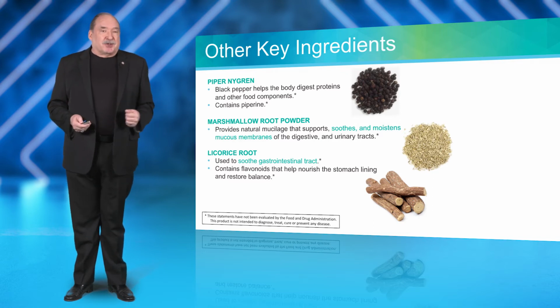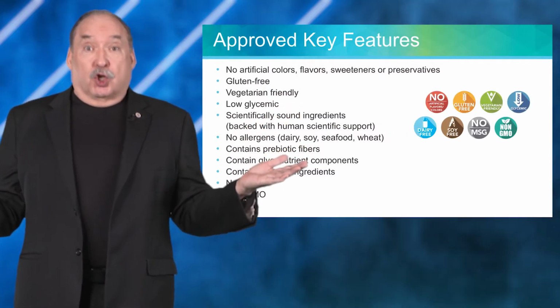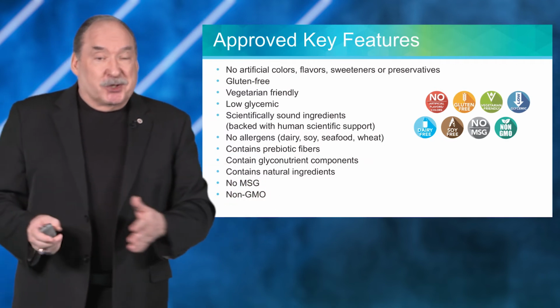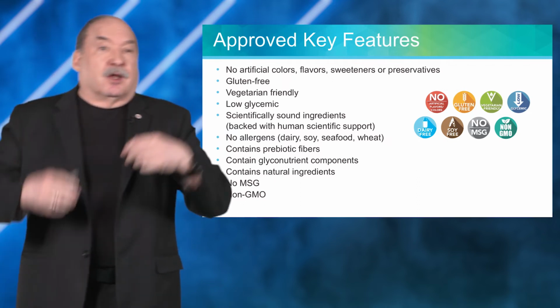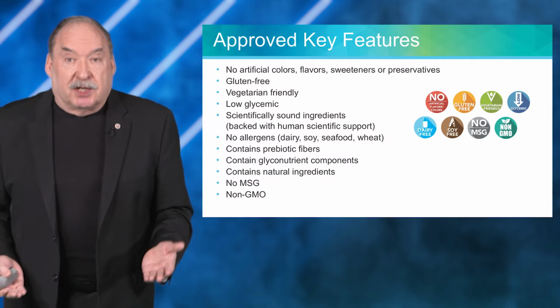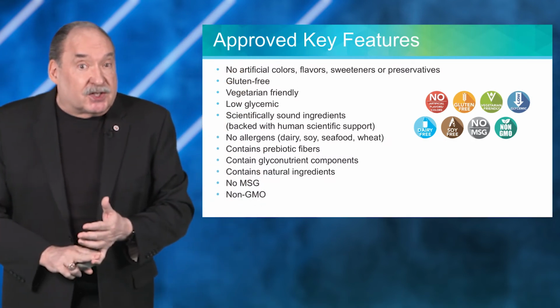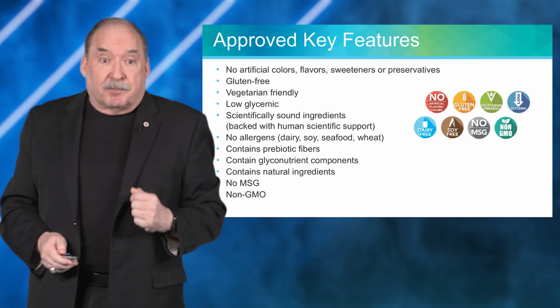So lots of benefits from these other products. And you expect a long, what I call the no list. So none of this and none of that, right? So no artificial colors, flavors, sweeteners, or preservatives. No gluten. Vegetarian friendly. Low glycemic. That means it doesn't raise your blood sugar. Scientifically sound ingredients that are backed by solid scientific study.